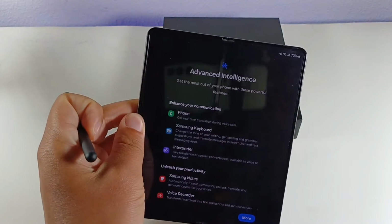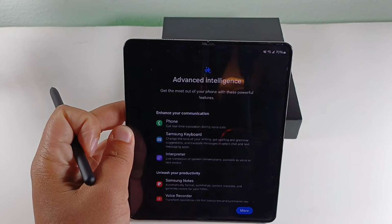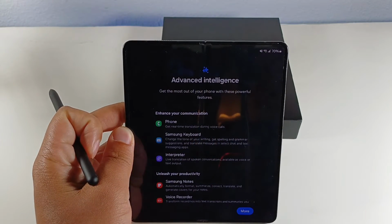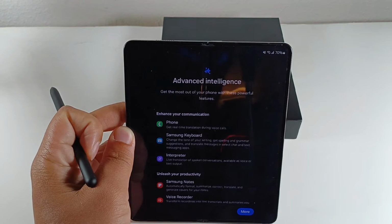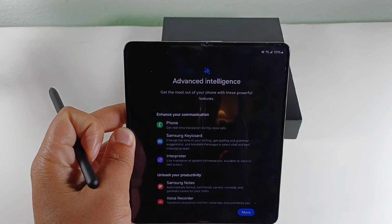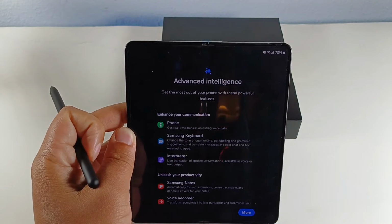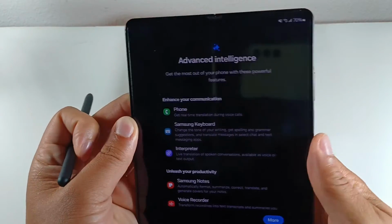So it can change the tone of your writing, get spelling and grammar suggestions, translate messages in chat and messages in select chat and text messaging apps. You also get live translation of spoken conversations as a voice or text input. And then you have some other features here that I want to walk through.